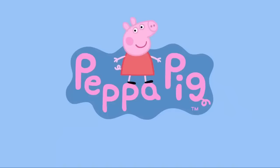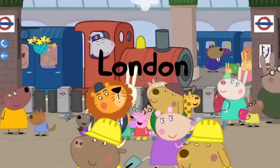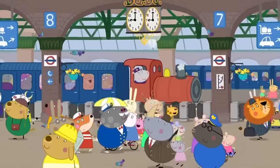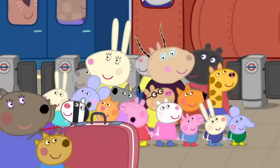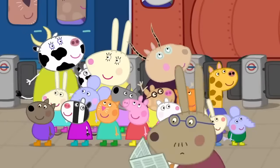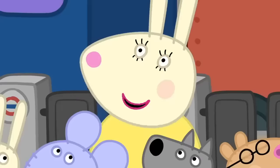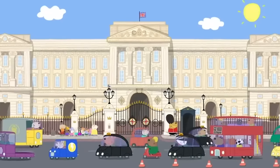London! Peppa and her playgroup are visiting London for the day. Children, this is London. Wow, it's so busy. There's so much to see, I just can't decide where to go first. My friend the Queen lives in London. Maybe she can help. This is the palace where the Queen lives.